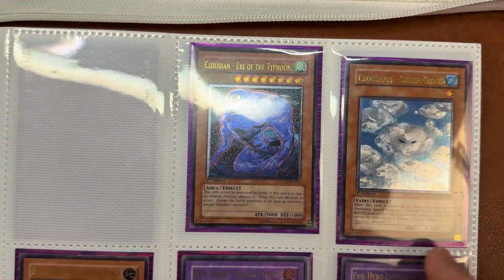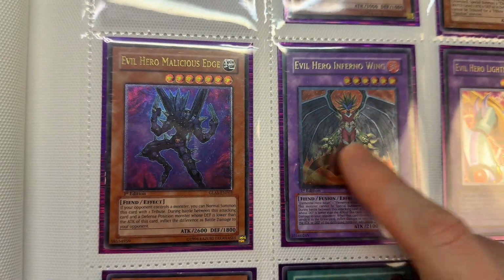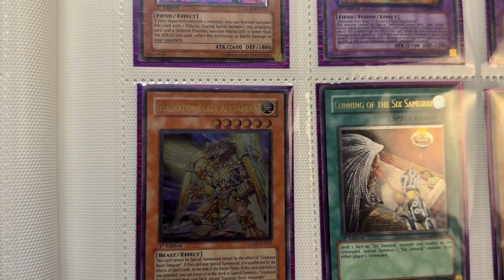We've got the Cloudians up here. Evil Hero Malicious Edge. I think there's a couple NA prints in here. Like, if I'm not mistaken, I know these are North American print. This is North American print. I think this one is, I can't remember.